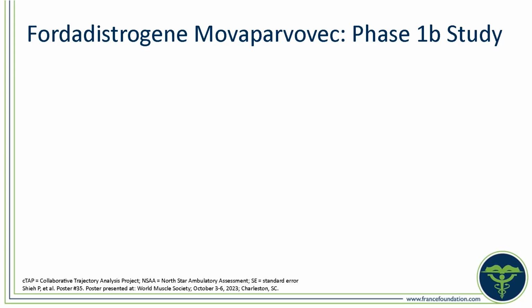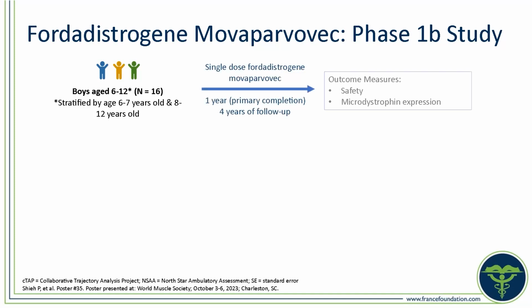This is from Pfizer. The product is called fordadistrogene movaparvovec. We'll talk about the phase 1 study results. This is an open label study. They have enrolled boys age 6 to 12. That was stratified by age also, 6 to 7-year-old and then 8 to 12 years old. And the primary outcome measure was safety and microdystrophin expression, and they also looked at the functional assessment using North Star Ambulatory Assessment.